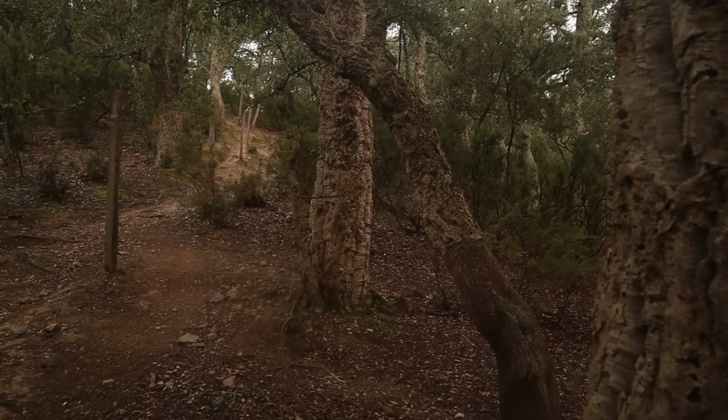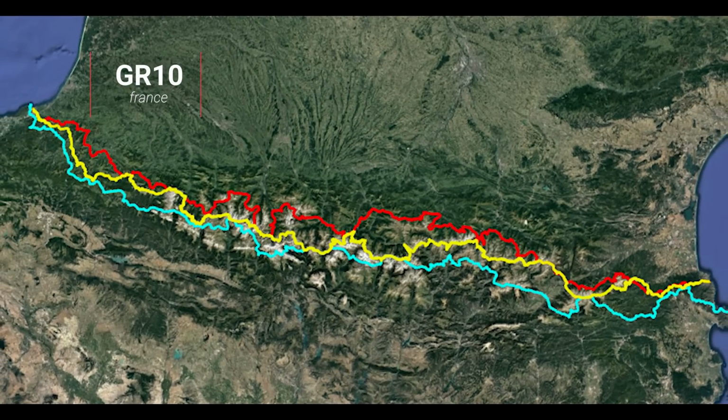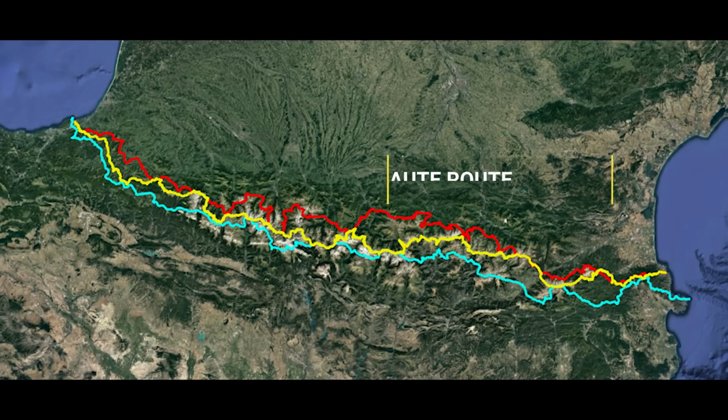So for those of you who aren't familiar, the Haute Route Pyrenees is a high route that passes over the Pyrenees from the Atlantic to the Mediterranean. It's one of 3 trails that goes that full distance, and that's what I like to call the Triple Crown of the Pyrenees. There's the GR10 on the French side, the GR11 on the Spanish side, which I did in 2020, and then in 2021 I did the HRP, or I did most of it. But I never had the chance to finish it completely, and the reason why is complex. So we'll get into that later.